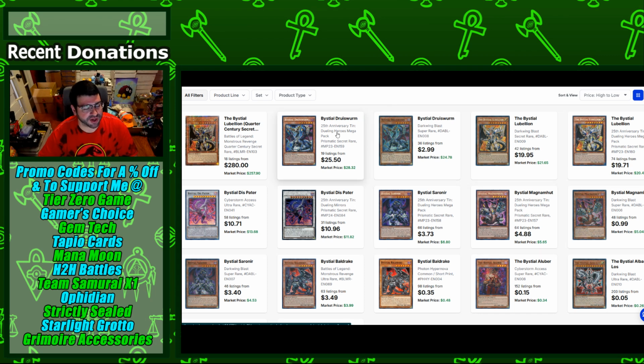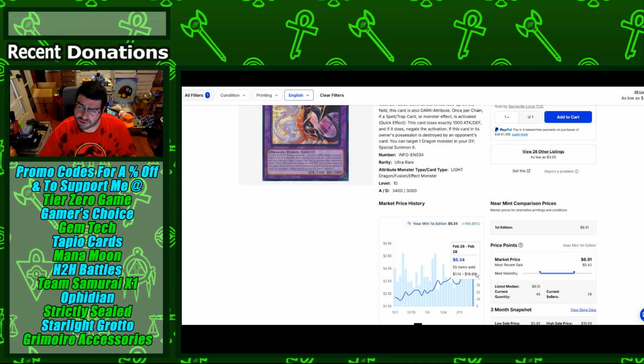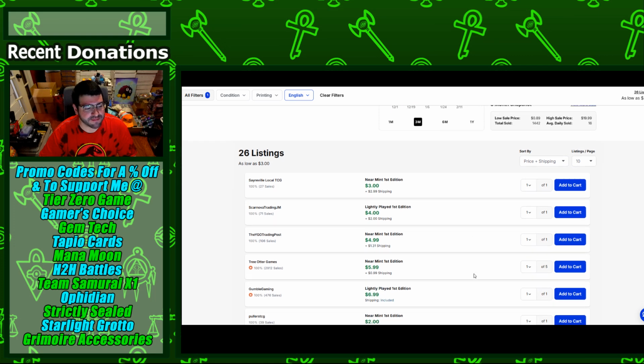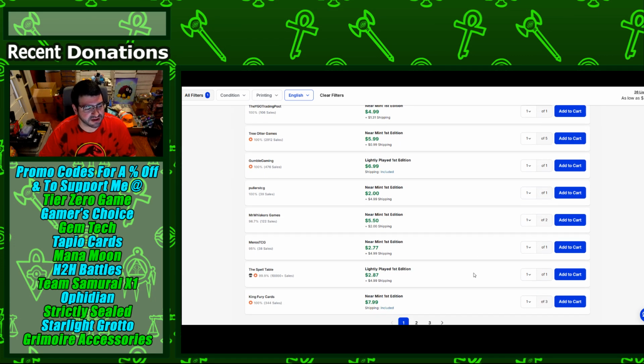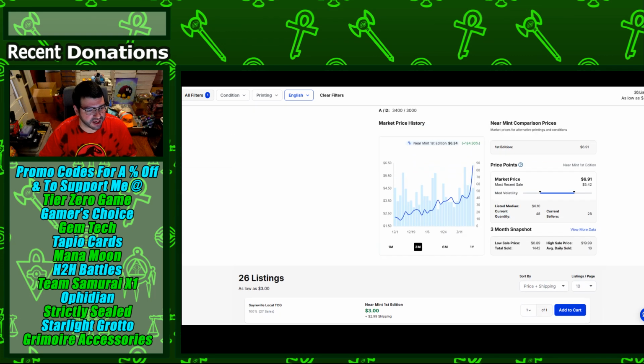And I would think between Battles and that they should get reprints again before the WCQ, but who knows what's on Konami's radar. And also, Light and Darkness Dragon Lord is going up, most likely for Dragon Maids, my Discord is saying, but it does see play in other decks and variants of decks, so just be aware this one is going up in price a good amount.